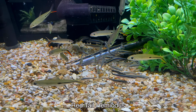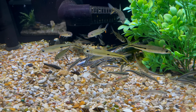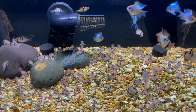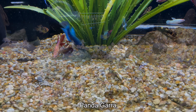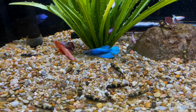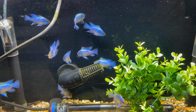Here we've got the red tails. Kind of cool, but I really liked the shadow cats in here as well. We've had these in the past, great little fish. And then we've got the panda cories, and who doesn't love panda cories? They're always on the move. They're just great little fish. Cory cats form big giant groups, really awesome. I like their betta tanks because, especially for their female betta tanks, they would have a group of them, which is kind of nice to see.